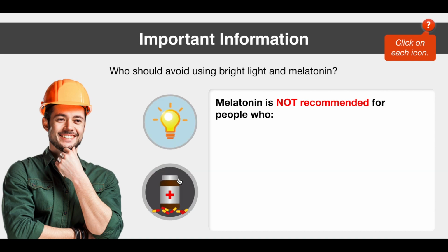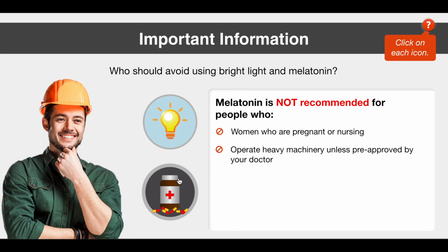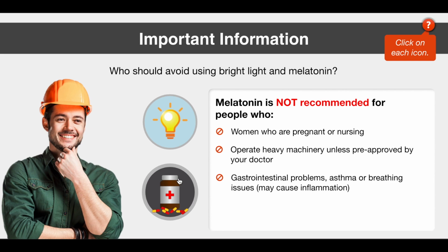Melatonin is not recommended for women who are pregnant or who are trying to become pregnant, those who operate heavy machinery unless pre-approved and tested with your family doctor, those with gastrointestinal disease, asthma, or those with breathing problems. In all cases, you should check with your family physician before you use a bright light box or melatonin.